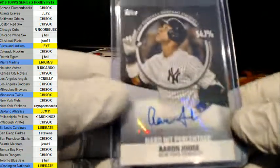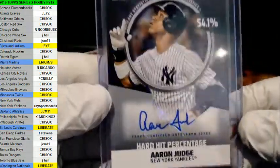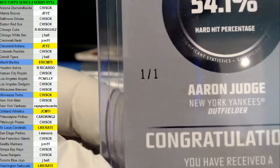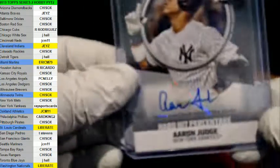Well, you don't believe it? It's a sticker auto. One of one. Wow. Just never know. Congrats, Ray. Congrats.